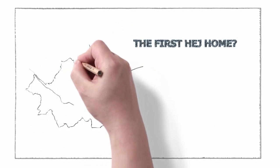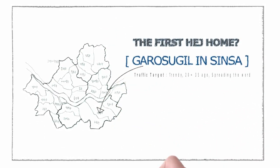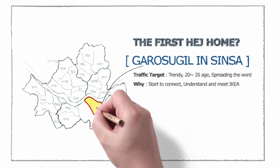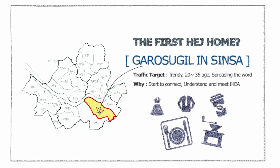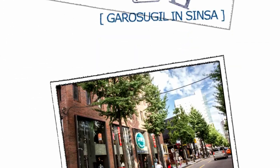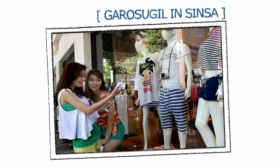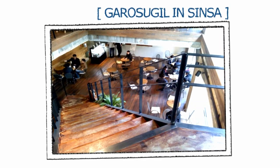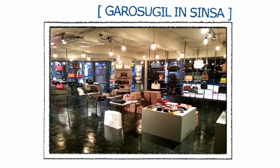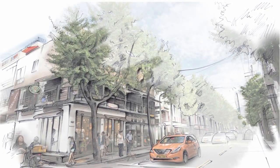Where will be the optimal location of the first Hey Home? We thought a hot and trendy place must be a good location to create a powerful impact, even with a small story room, which brought us to choose Karosogil in Shinsadong, Seoul. Karosogil is frequented by young and stylish people aged 20 to 35 and is lined with cafes, restaurants, designer shops, and lifestyle shops. Let's go and look around.